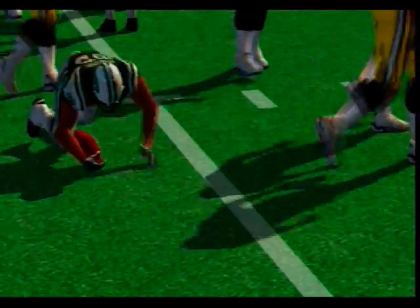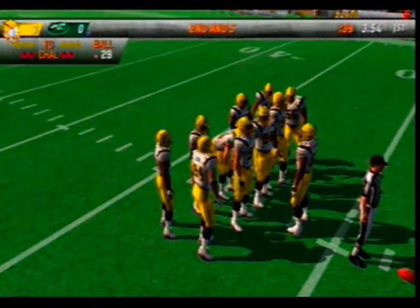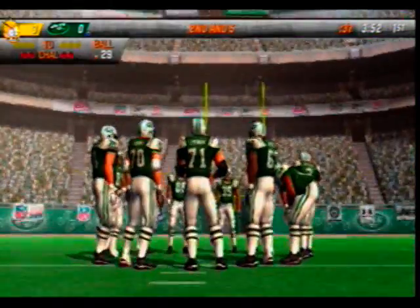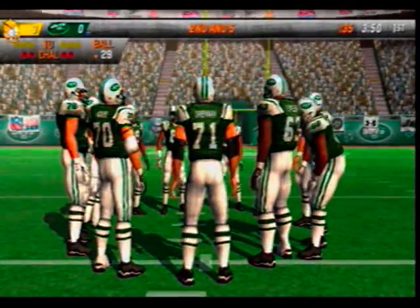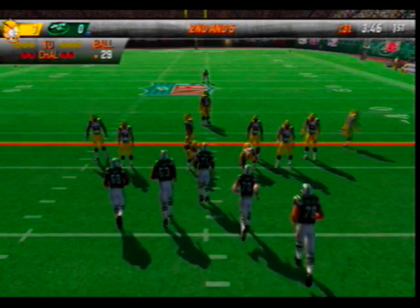Number 34 comes up to make the play at the 29-yard line. This team's always trying to get a good mix of run and pass plays. Ball on their own 29. Ball on the 29-yard line.